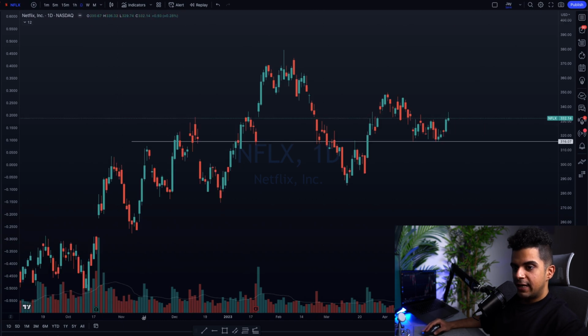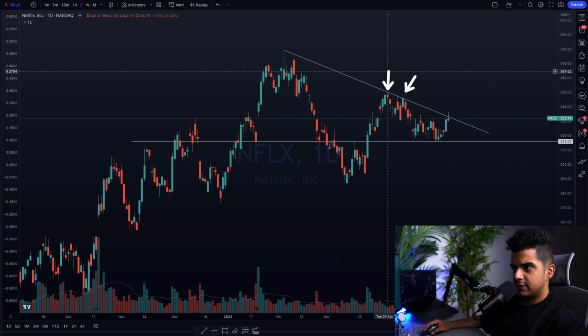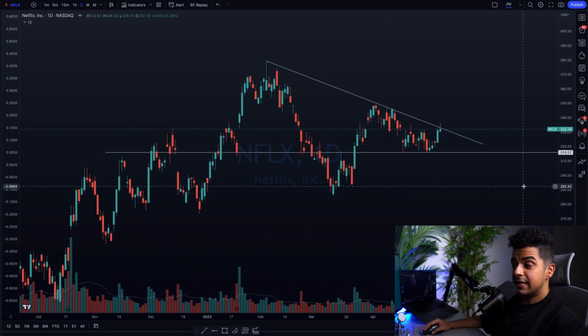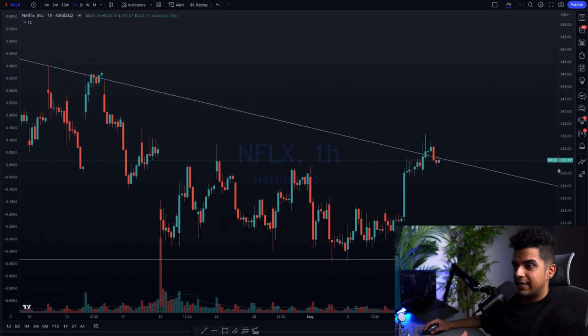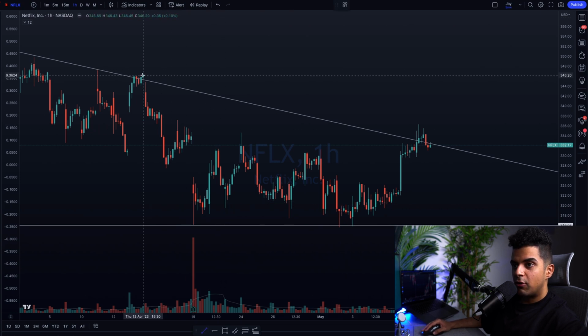After marking this level, let's now take a look at our trend lines because we are also trying to make a downtrend right here. We have approximately 3 touches on this trend line. We can see first touch, second touch, and third touch right here. So yeah, we are holding a downtrend, and even in the shorter time frame, even if we go look at the 1 hour chart right here, we can see that we are bouncing off this 316 zone, but we are also making a downtrend on the 1 hour chart.